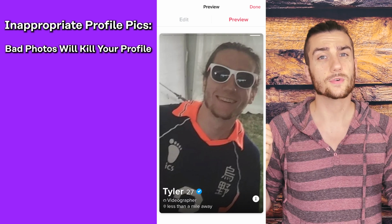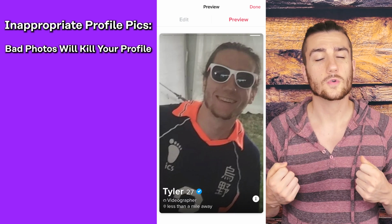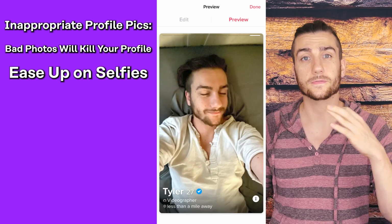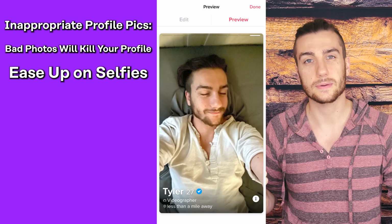Your Tinder photos are going to make or break your experience, so let's go over some tips on how you can get yourself some better photos. So the first step I want to go over is to ease up on the selfies. Now taking a selfie can look like you're being genuine, but it also shows a few other things as well. Firstly, it shows that you are taking a photo of yourself and you're not really interacting with other people.